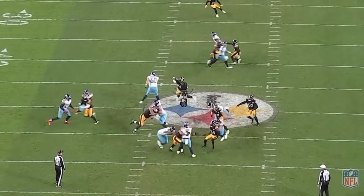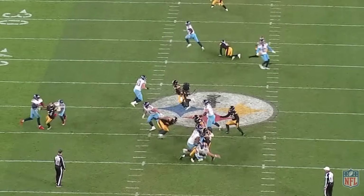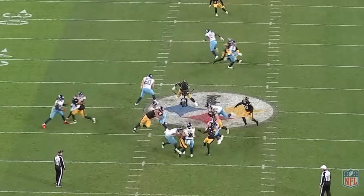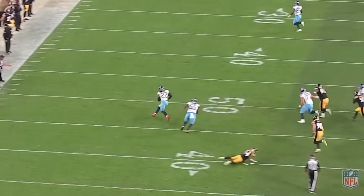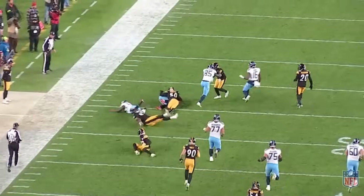And he throws a pretty good ball. Touch. Now, it helps that Henry tips it up to himself and makes it look even crazier. That ball's right on him, and it turns into a big play. Good for you, Will Levis.